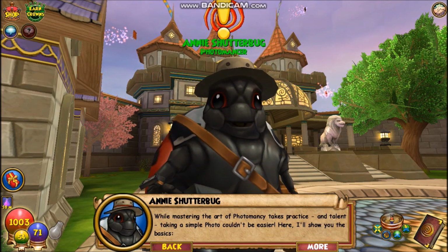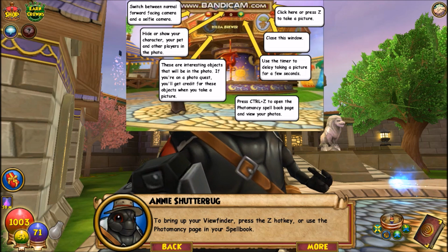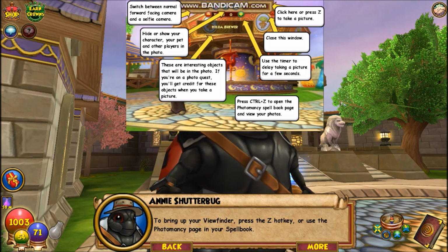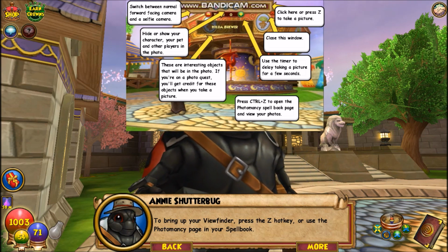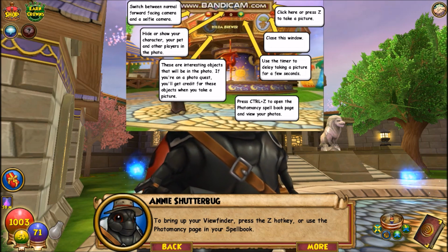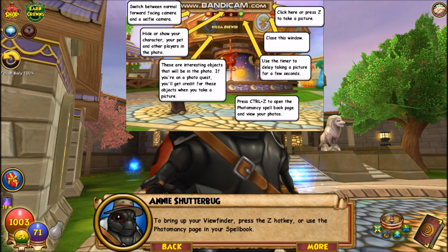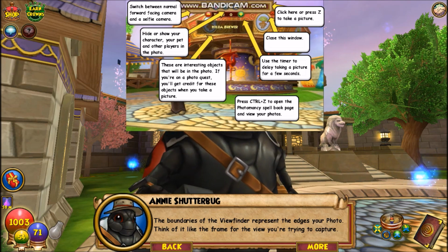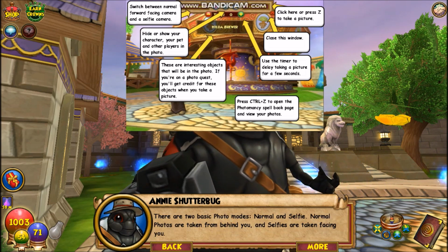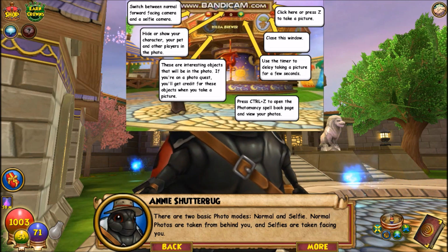Here, I'll show you the basics. To bring up your viewfinder, press the Z hotkey or use the photomancy page in your spellbook. The boundaries of the viewfinder represent the edges of your photo. Think of it like the frame for the view you're trying to capture. There are two basic photo modes, normal and selfie. Normal photos are taken from behind you, and selfies are taken facing you.